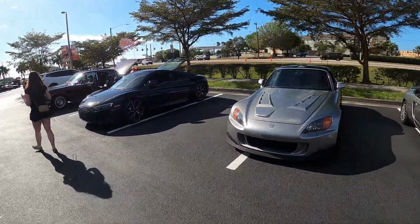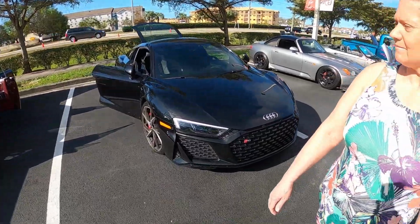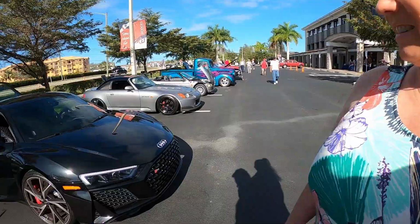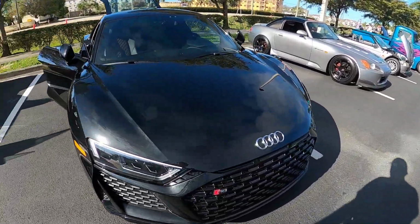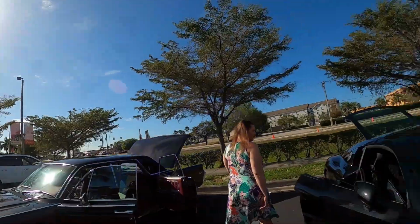How about now? Is that better? Oh, that's a pretty car. Now, which one? The Audi? Yeah. You like? Oh no, what is that? An R8? Okay. Sorry. It's an R8.